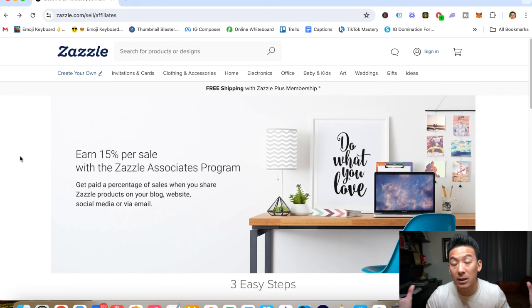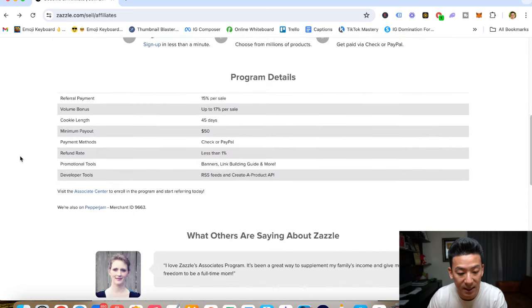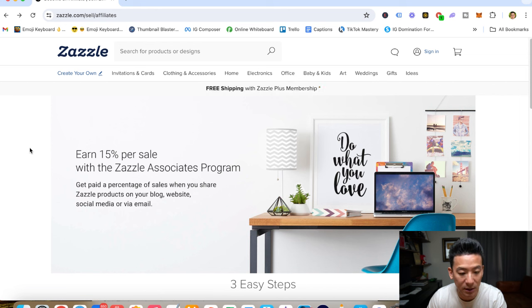Now, how much money realistically can you make from the Zazzle Associates program? Affiliate marketing is a great industry. It's been around for 20 plus years, and it's a $17 billion industry. The thing though is that with things like Zazzle, even though 15% commission is okay, it's on the slightly lower side, but it's better than things like Amazon. Amazon only pays 3 to 5%. It's unbelievable. It's so low, right? Even eBay, for example, and Etsy also very low, 3 to 5%. So Zazzle paying 15% commissions is actually pretty good.